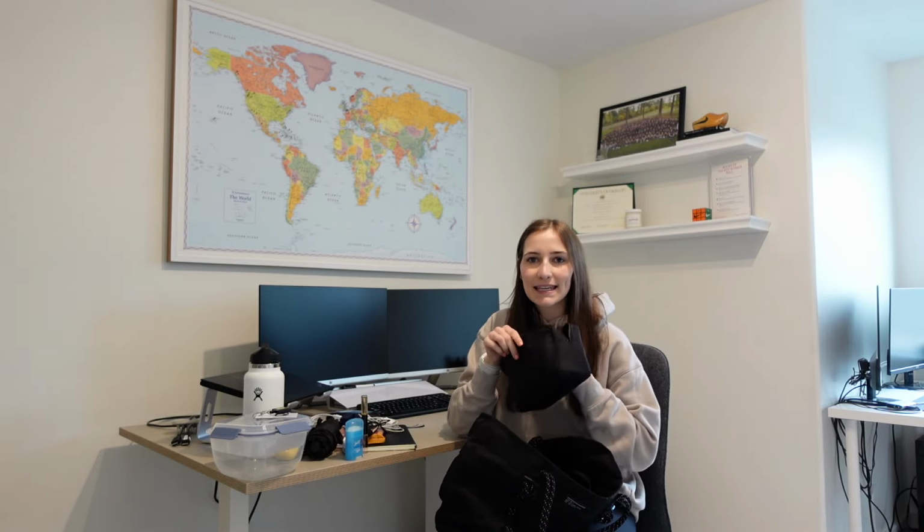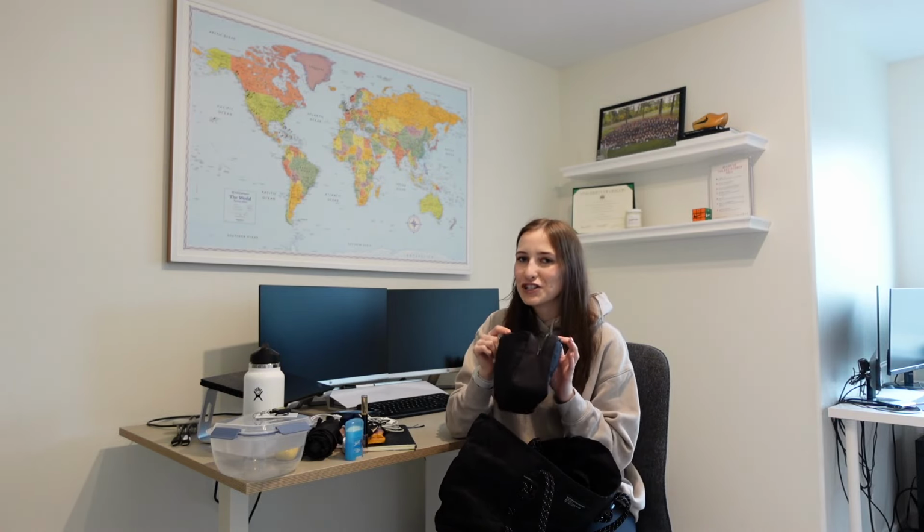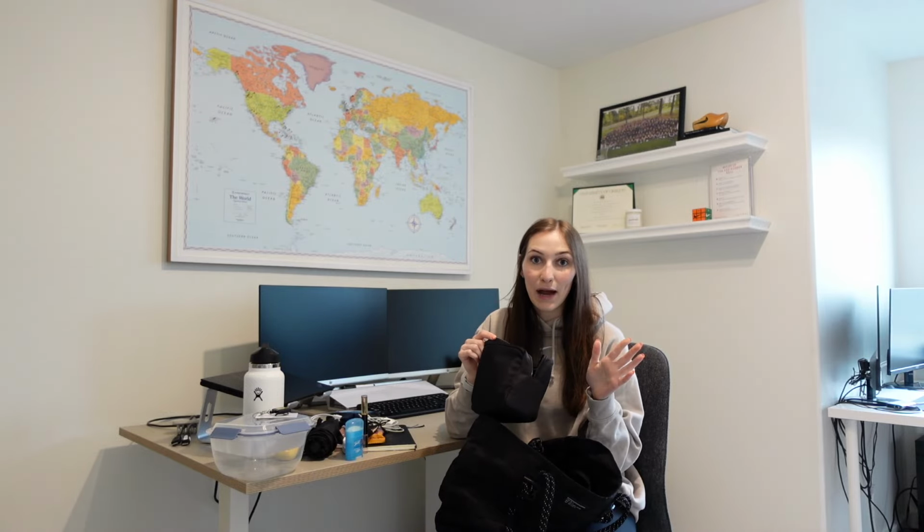I'm realizing that this is really just a just in case pouch. So I'm going to start calling it that. This is my just in case of anything pouch. And the last thing I have in here is Play-Doh.